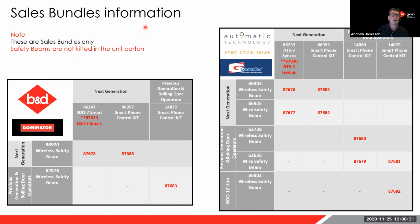And if we step through the rest of the slide now, you'll notice that the smartphone kits have also in B&D brand a wireless beam, and then the previous gen openers that would need a smartphone control kit upgrade, it obviously needs the photo beams as well, and there's that order code relating to them because they are slightly different in physical design. And then if we step through the ATA brand, we're now giving the trade the ability to choose, right? So wireless or wired, those sales codes have been set up. And if we step all the way through, we have also the ability to kit out the GDO12, because that was that solution with the hub and our first commercial rolling door opener with a smartphone control capability. So therefore, we're kitting that one out as well with a wireless beam solution.